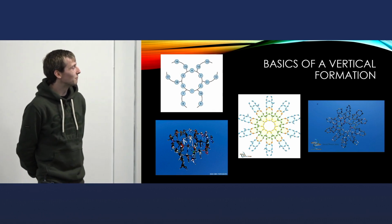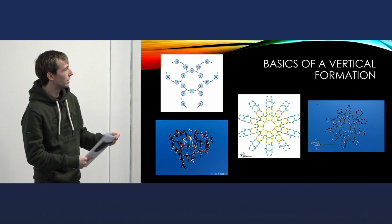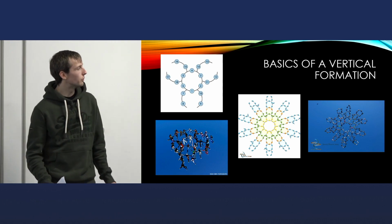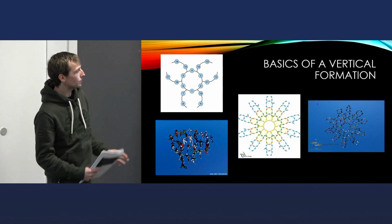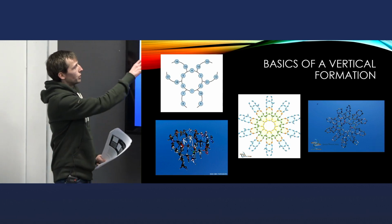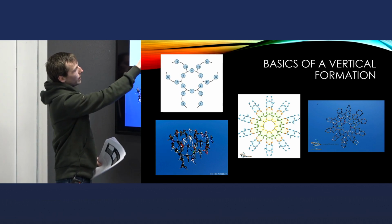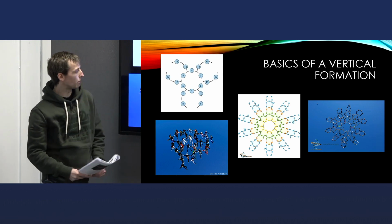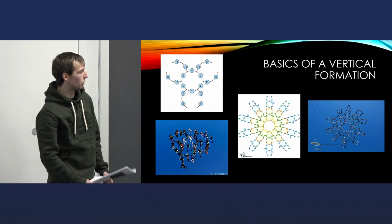Okay, so the basics of a vertical formation. They generally all follow the exact same formula. So we have a round base, and then off of the base we build what are called pods. They're always 5-way pods, so we'll have 2 people on each side, and then somebody would come in and close that, and pretty much every vertical bigway has followed that exact same formula up until now.